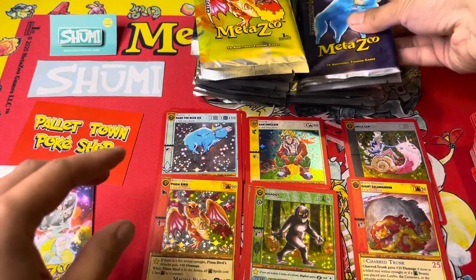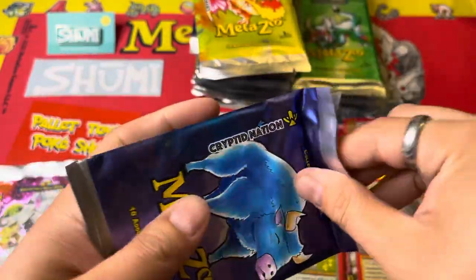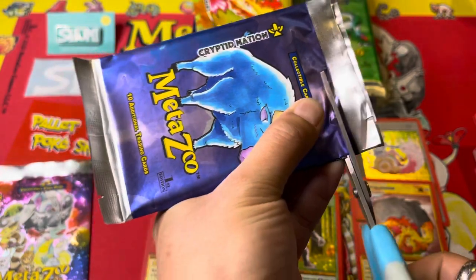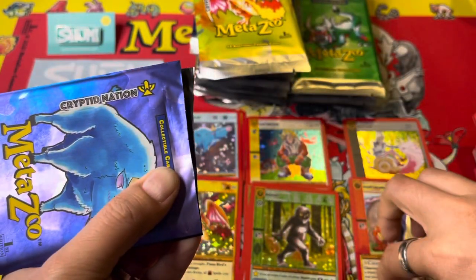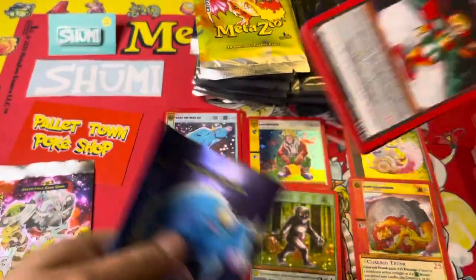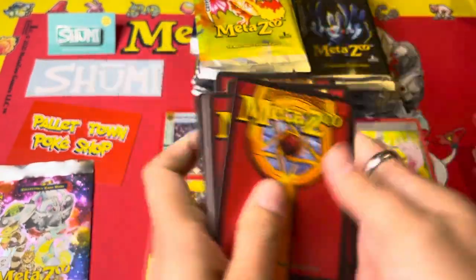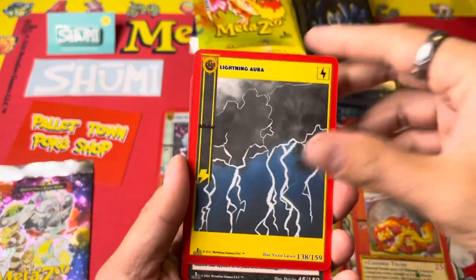Alright, let's keep going, guys. Alright, let's do another bait pack. Wait, let me see if I can open two of these at once. Maybe I'll save me some time later when I... Ocean. We have lightning aura.